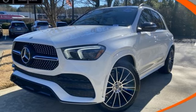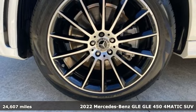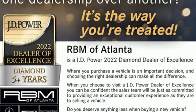Here's a 2022 Mercedes-Benz GLE. To get the best, get a Mercedes-Benz. A great vehicle is comprised of great features, like these.